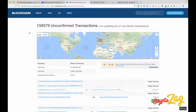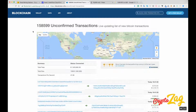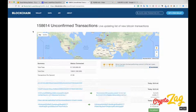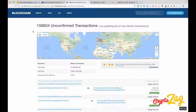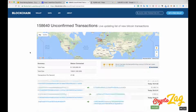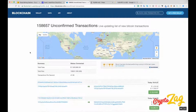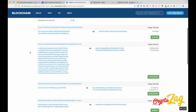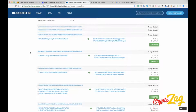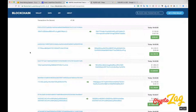So right now there are 158,000, more or less, transactions that are unconfirmed. That number I've seen as high as over 200,000, and as low as like 17,000. This is a fact of life in the Bitcoin space until the technology is able to grow with the speed and demand that is currently happening. As you can see, these transactions that are going down, these are literally transactions as we see them. They're live. This is the transparency of Bitcoin. People want to know about transparency.